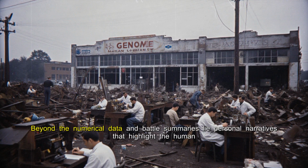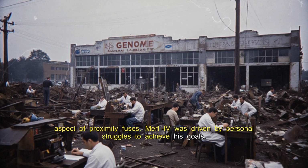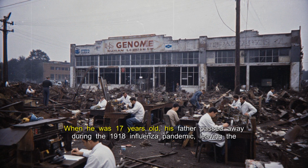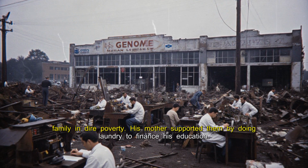Beyond the numerical data and battle summaries lie personal narratives that highlight the human aspect of proximity fuses. Merle IV was driven by personal struggles to achieve his goals. When he was 17 years old, his father passed away during the 1918 influenza pandemic, leaving the family in dire poverty. His mother supported them by doing laundry to finance his education.